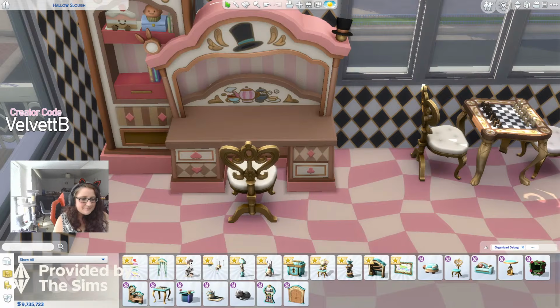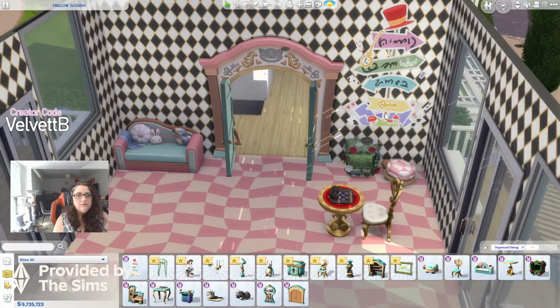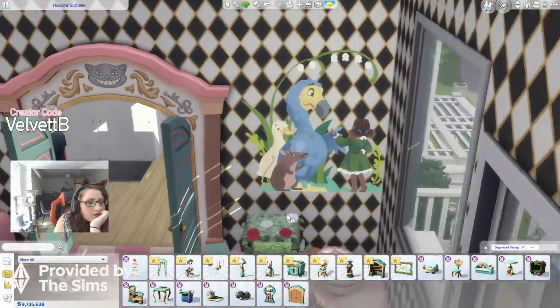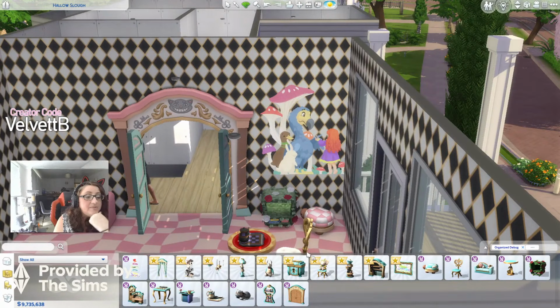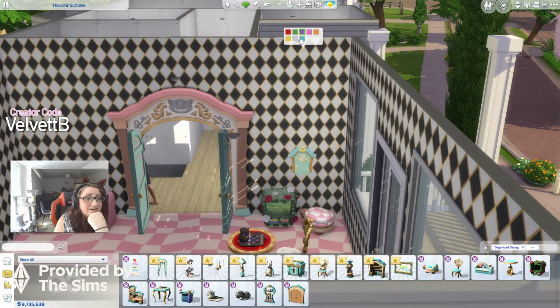Love that. Then we have the Wonderland decals. Okay, so that's our signage. What other swatches have we got? Oh my gosh. Is that possibly the cutest decal we've ever had in the game? Look at this with the dodo and the mouse and the duck and the little girl. Oh my gosh. And then there's a mushroom version. Oh, wow. It just keeps getting cuter.